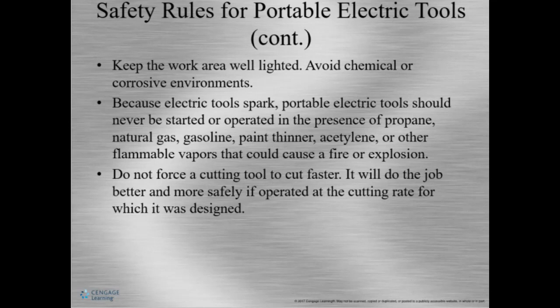Okay? Make sure that your grinding or sparking of a tool is not in the presence of something that has flammable vapors or could cause fire or explosions. Like I said, kind of self-explanatory here. So when grinding, avoid grinding toward any type of cylinder regardless of the contents, and definitely avoid acetylene, gas, propane, etc. so we don't, ba-boom!